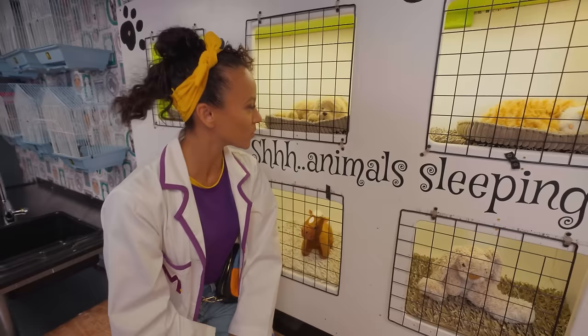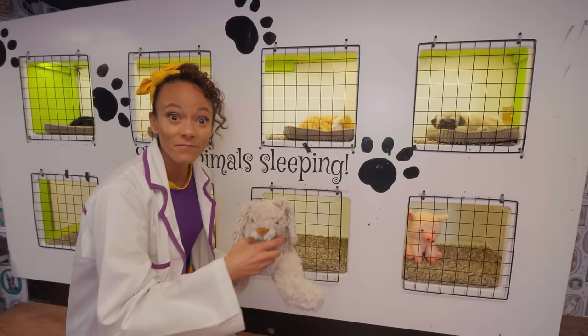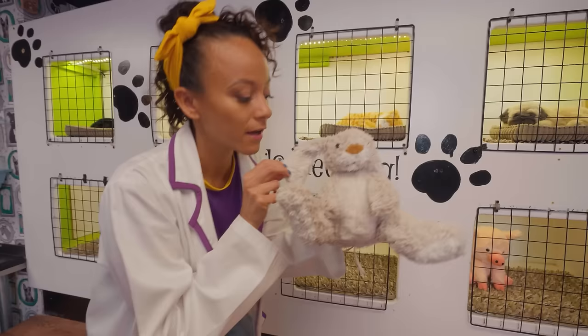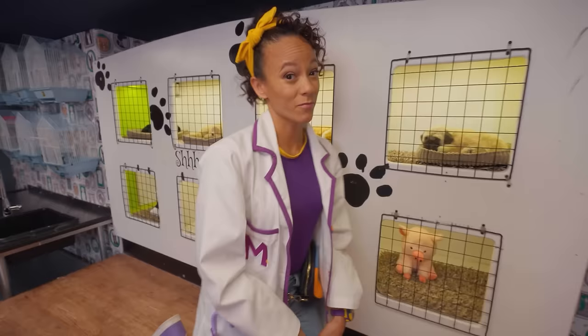Oh, do you know what animal this is? It's a rabbit. Look at its long ears. Hello? Oh, I think this rabbit needs to rest too. There you go. Aw, all these animals are resting. It's really important to rest, especially if you don't feel very well.